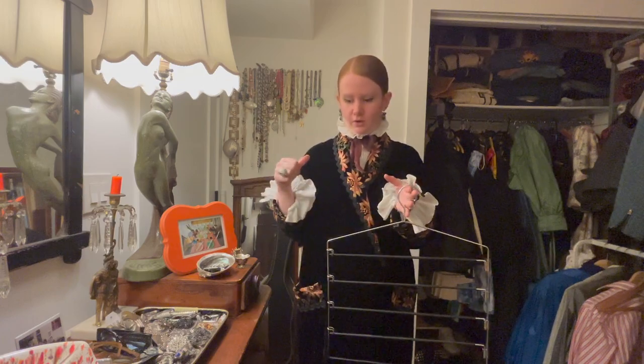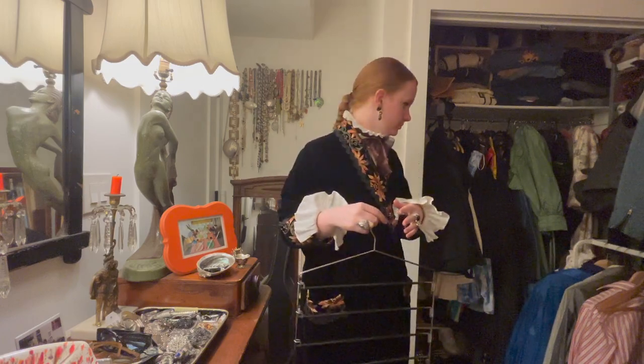So I might just put another hole in the wall real quick, hang this up, put my ties on it, see if I like it. If not, I'm just going to take it down. But I thought that this might be a good way to use this specific thing.